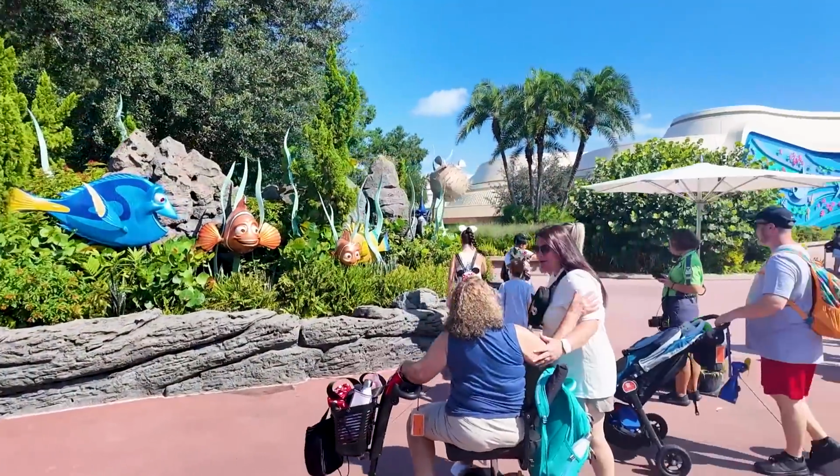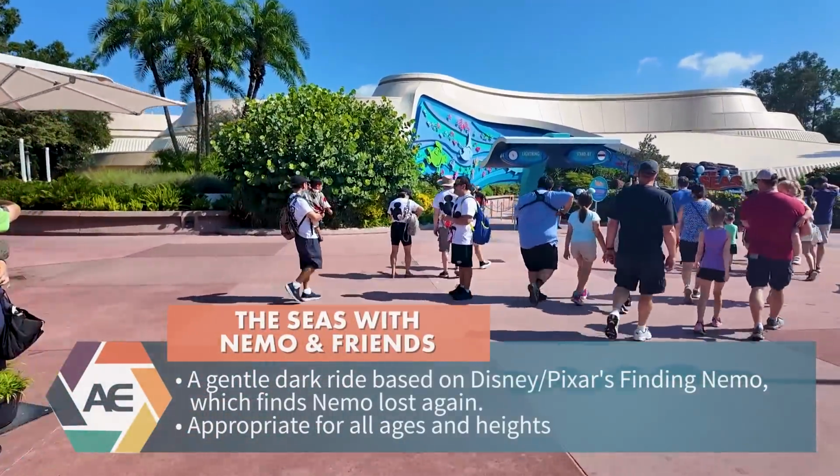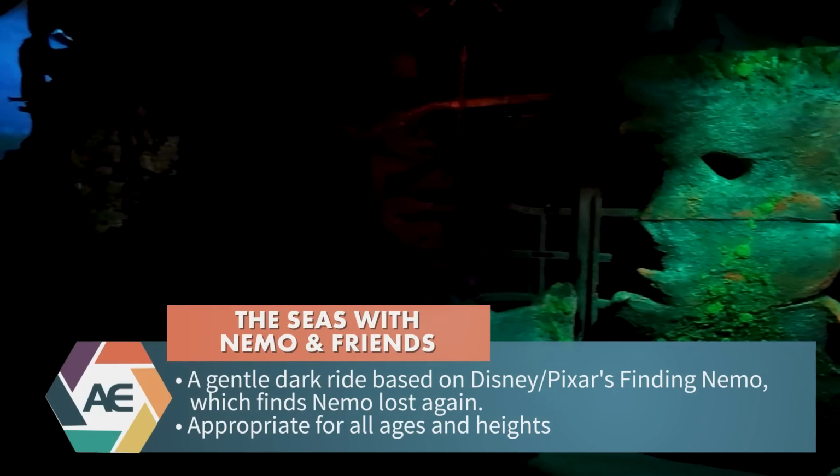The Seas with Nemo and Friends is a slow-moving dark ride attraction where you ride in a clamshell into a retelling of the story of Finding Nemo. It is a very sweet ride. I do not consider it a must-do unless you've got some Finding Nemo loving kiddos. Like me, I'm a Finding Nemo loving kiddo. So we're gonna hop on this one.